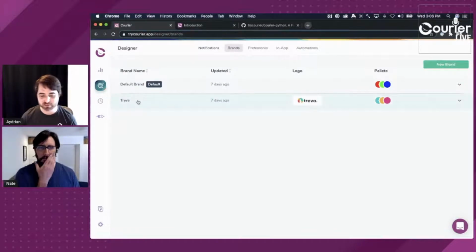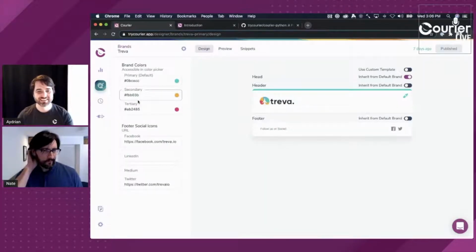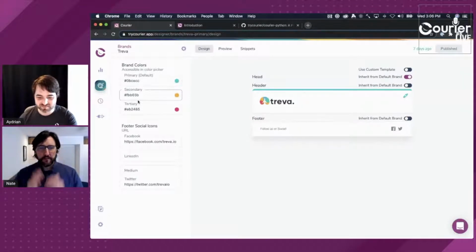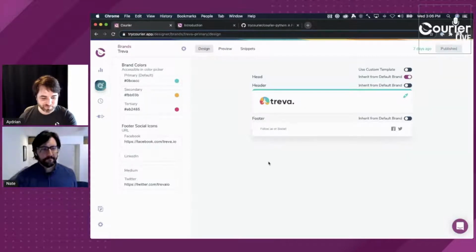Right. So what is Treva? Treva is a fake company that is our demo company. So in the world of what does Courier do and how do we show people how to do it, we use this brand, which is a fictitious travel company. Great time for travel companies. Yeah, but they get to send lots of different kinds of notifications, which is the reasoning behind that.